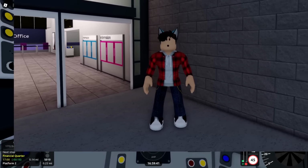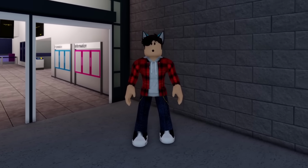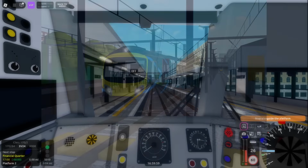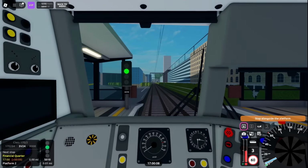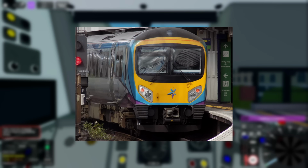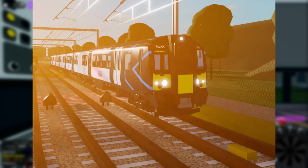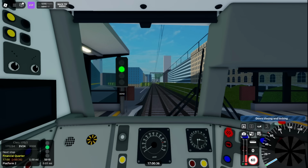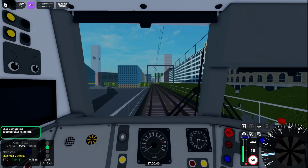You see, Stepford Connect tends to be a stopper service between the towns and cities in the game. However, it includes trains that are commonly seen on semi-fast and fast services in real life, such as the Class 185, the Class 350, and the Class 68. These are trains which have operated with TransPennine Express in real life on services that make limited stops. In fact, the Class 350 currently operates with London North Western Railway on semi-fast services out of London to Birmingham and Crewe. Alongside this, the Class 68 sets are operated on semi-fast services by Chiltern Railways between London and Birmingham too.